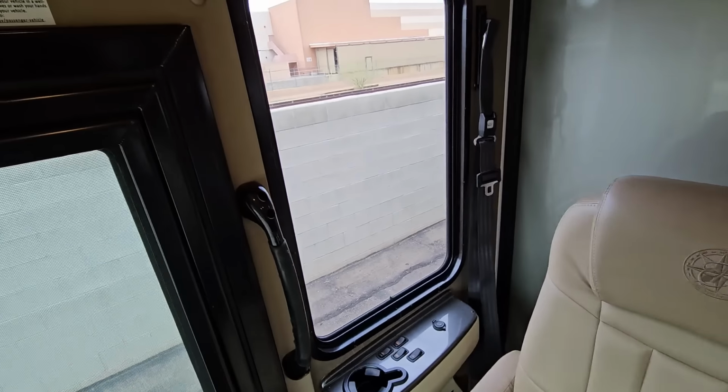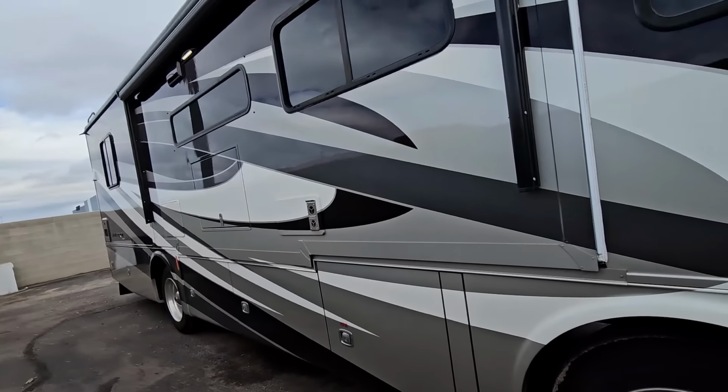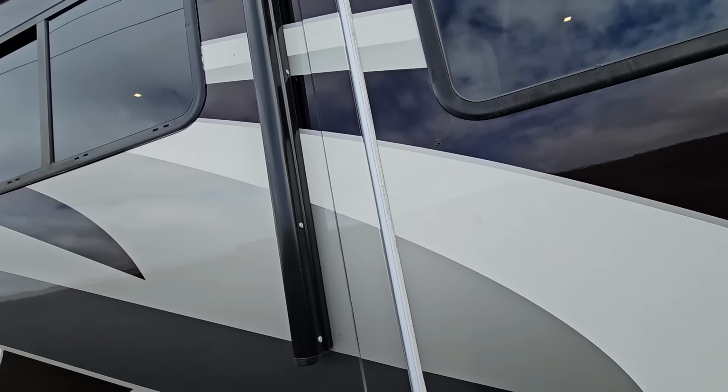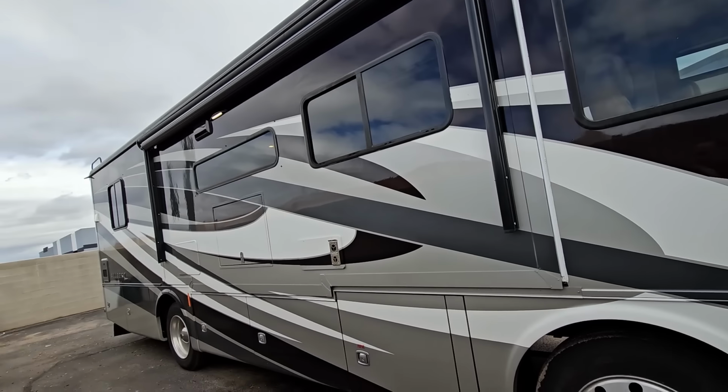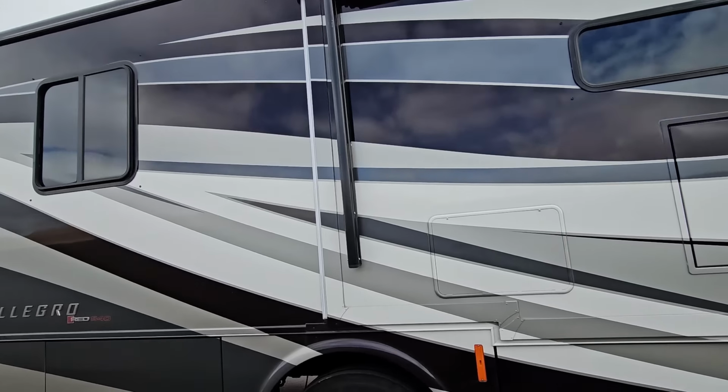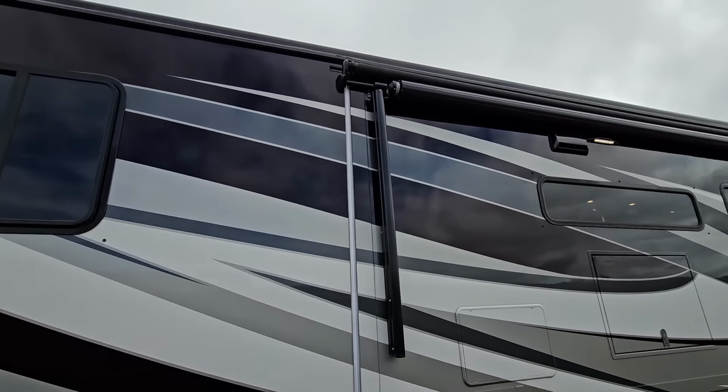And really the only reason why I knew it was there was because when the slide out room was closed, it looked like somebody had been playing with the molding on that slide out room. And they had. They upgraded the slide out room mechanism to a Vroom. And it doesn't even look bad.